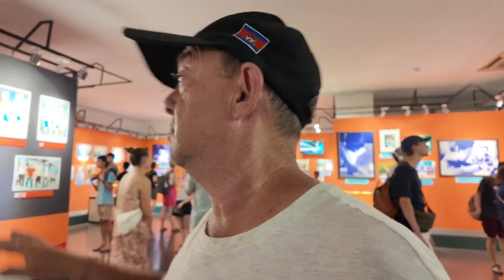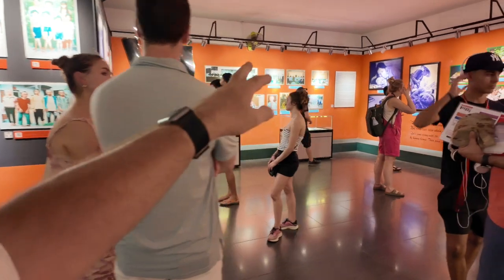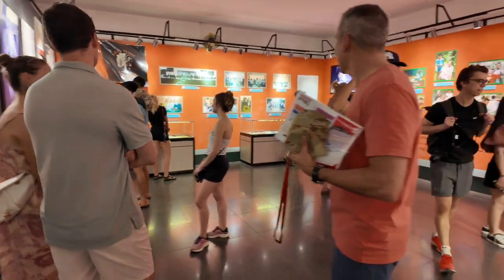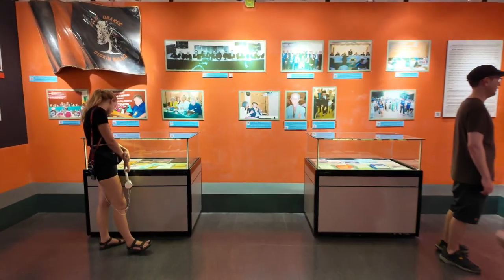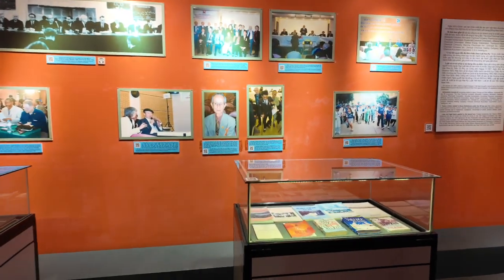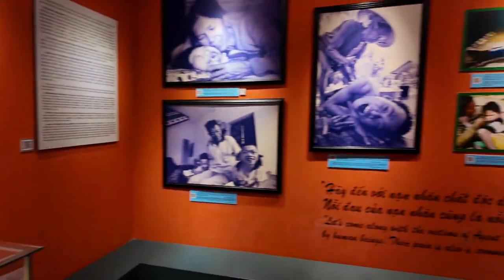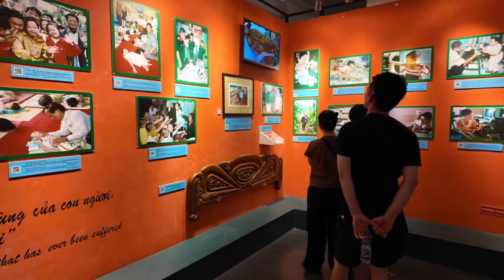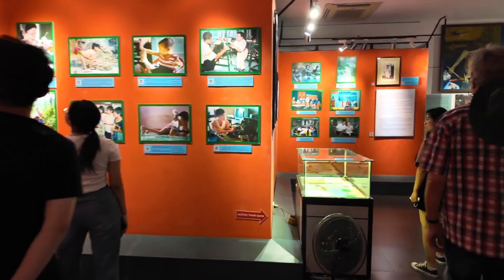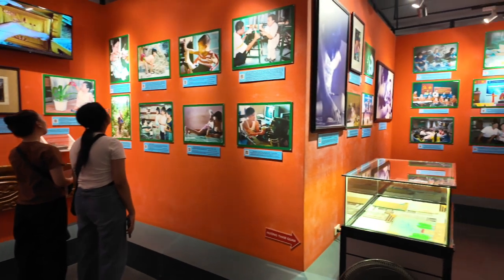So these are all victims of, just turn around, so these are Vietnam victims. On that wall there you've got the International Committee that dealt with American, Australian, Korean survivors of Agent Orange. These are pictures of hope, of children who have been affected by Agent Orange and what they're trying to do now.